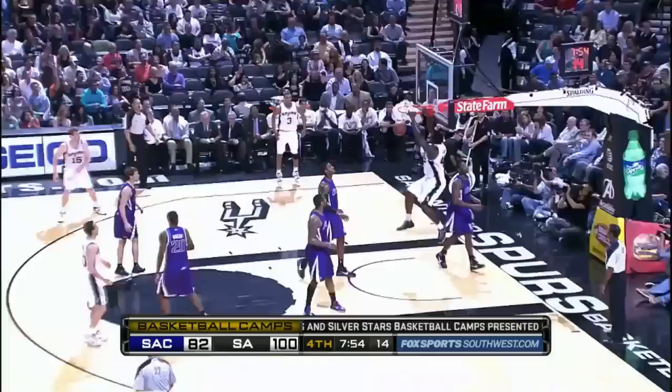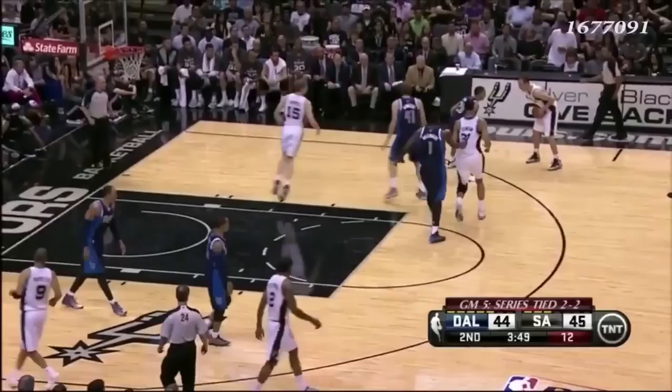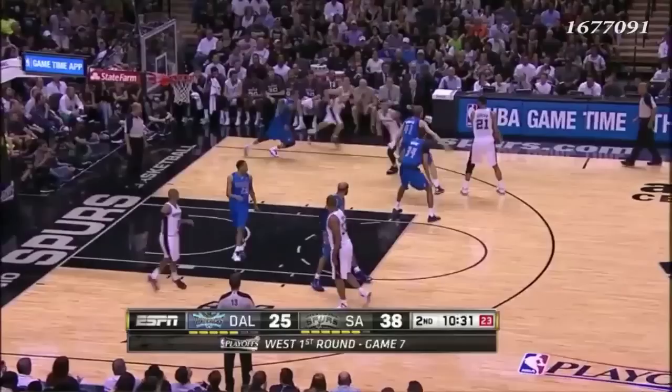How about checking out DeJuan Blair flying to the rack? How about that beautiful behind the back pass from Manu Ginobili? And DeJuan Blair's not even going to mess around with that ball. And over the first four games. Manu Ginobili with the wraparound, and Duncan with the easy stuff. Slight build, but excellent finisher around the basket. Ginobili finds Duncan.